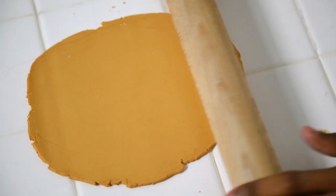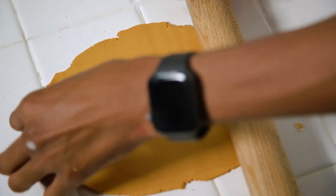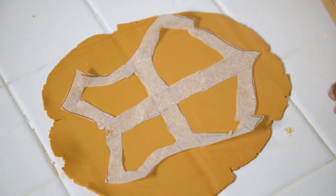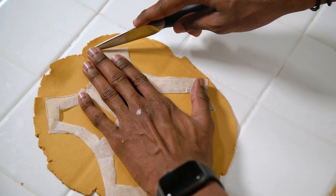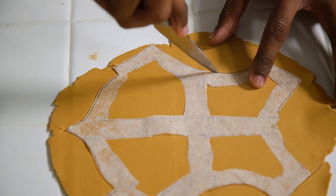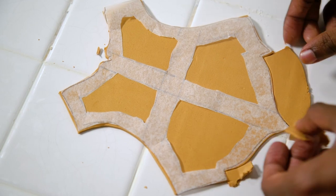To bring all four houses together, we're going to add on a gold border. So for this, I've got some gold colour fondant, which I've also rolled out to half a centimetre thick, and then taken the same stencil from before, but with some windows cut out, and then traced around the outsides, and cut out the insides.